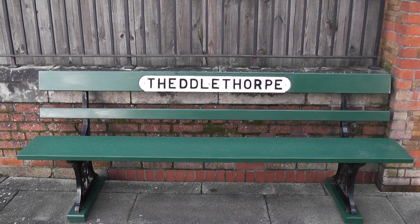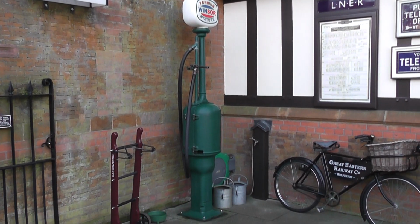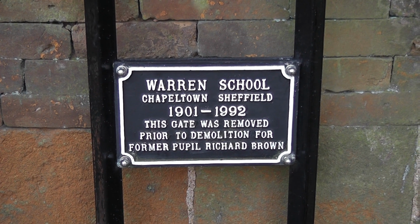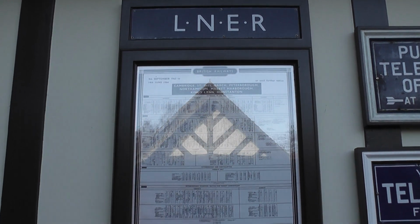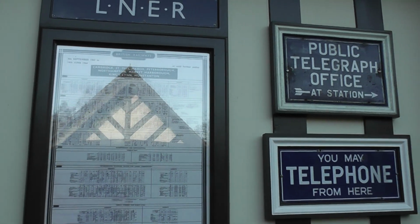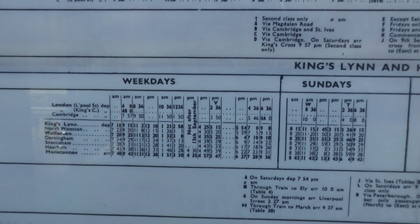Probably another station on the line. Lots of other memorabilia round about. Hello, all there, you alright? Interesting. Wonder what that's all about. There's an old timetable there. 1964. But it doesn't seem to show the stops on this line, which is a shame. There they are, down here.